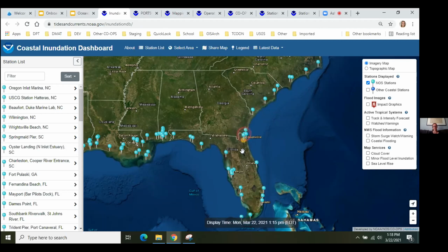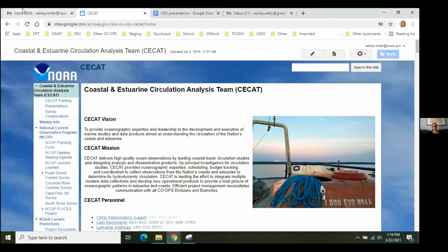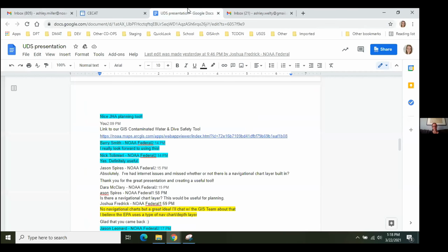So I was thinking about waiting to share this one thing that I have made, because it's GIS related, but I might just show it now. I'm trying to think where my link is to it.